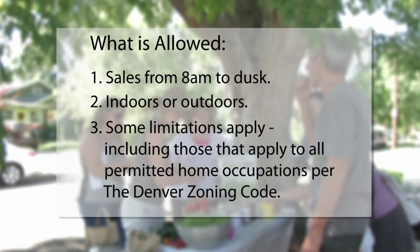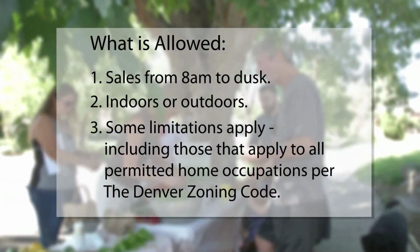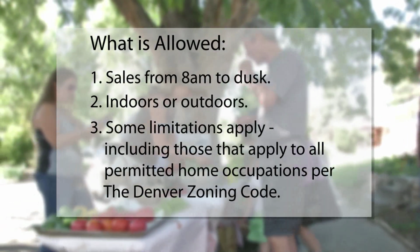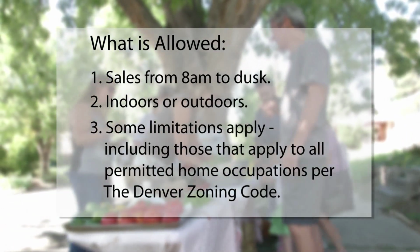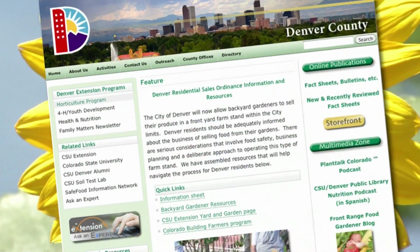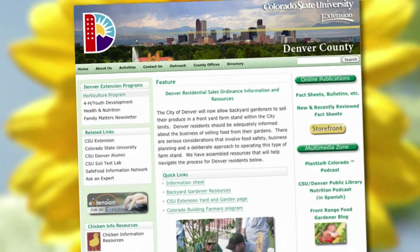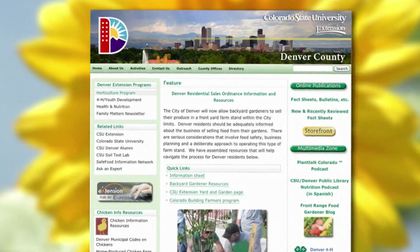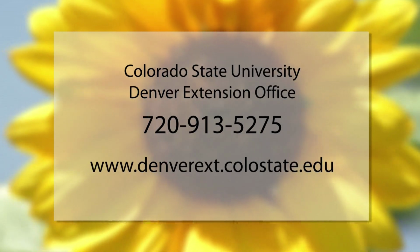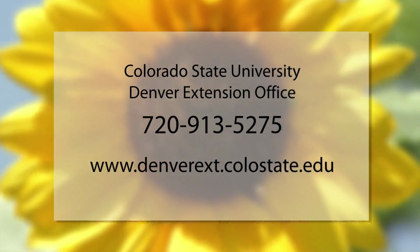Sales from the permit holder or grower's home are allowed from 8 a.m. to dusk, indoors or outdoors. Some limitations do apply, including those that apply to all permitted home occupations per the Denver zoning code. The Colorado State University Denver Extension Office can help you get started. CSU Extension offers resources for soil testing, as well as classes on urban farming, cottage foods, and food safety. Scholarships are available for those unable to afford class fees.